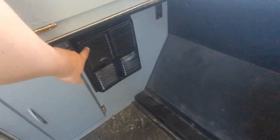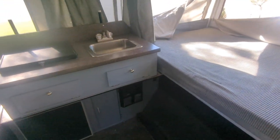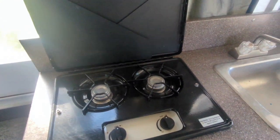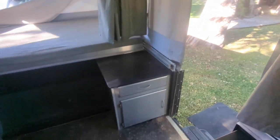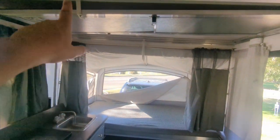You've got your heater here, and this will heat the entire trailer in about 1 minute. You'll be hot. So that is awesome. You have your indoor burners. If you need to cook, you've got your sink. It's very, very simple, very easy. I just set this up in about 2 minutes. You got your door that you just unbutton here, slides into place, and you're secure.